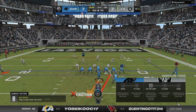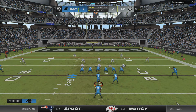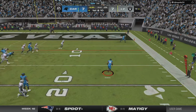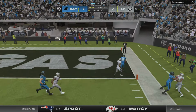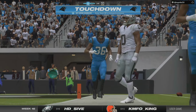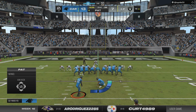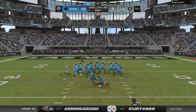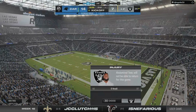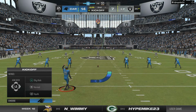So from inside the 20, here's 1st and 10 at the 18. Cramp all 80. They'll start by running the option to the right. And he will take it across for a Panthers touchdown. A great effort there. His 2nd rushing touchdown on the year. And the Panthers have taken the lead. Piñeiro's extra point up and good. And that makes the score 14-7.